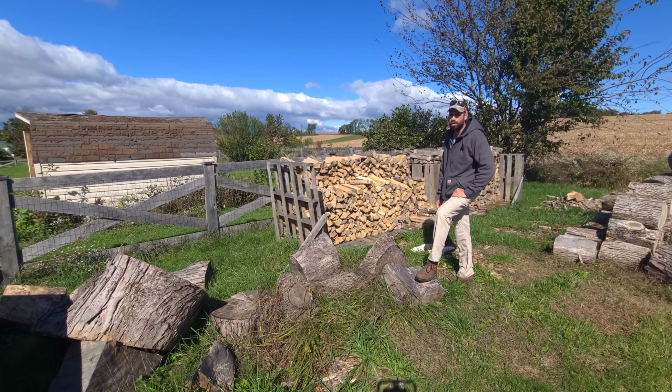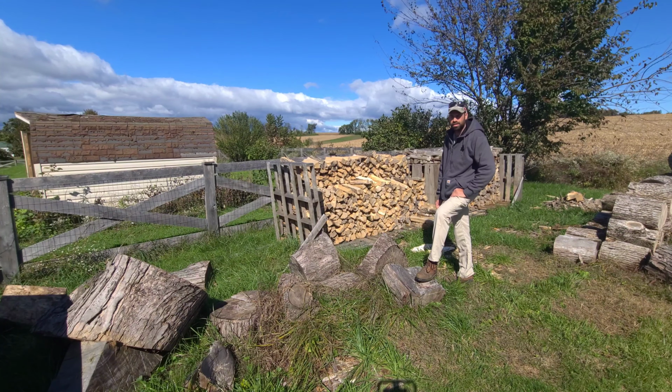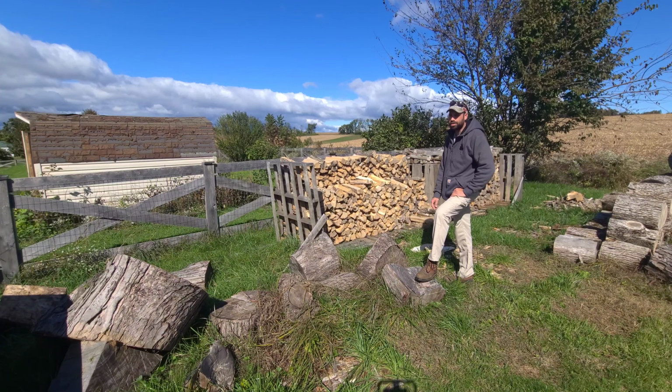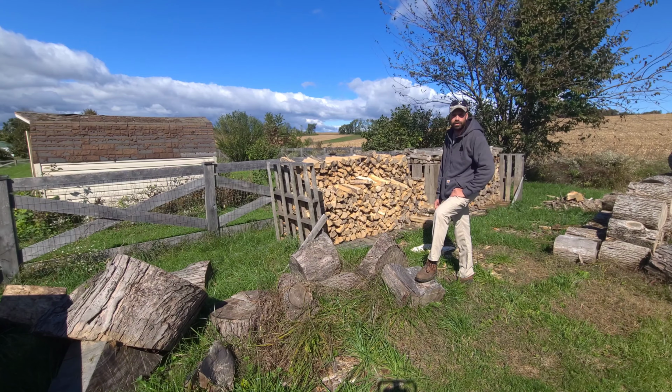I'm gonna walk him through a little bit once I get there about burn quality and everything for each different species and go from there. But for now, on the other side of the camera is the truck. We're gonna throw it all right loose in the bed of the truck and get heading down the road to deliver.